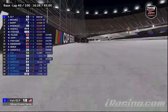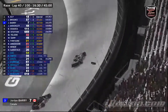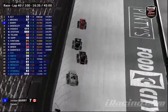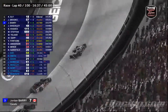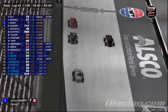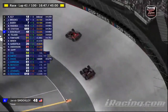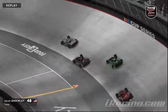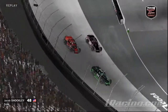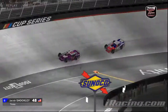And it looks like Jordan Berry is coming under threat a little bit of Shockley and Hughes. And it looks like Berry is running a little bit higher line. He seems to be comfortable up there. He looks like he's not bringing it down all the way. Ooh, and then it's Shockley almost losing it there off of turn 4. Let's bring that back for you. Yeah, almost loses it. And there must have been another incident because we are back under yellow again.